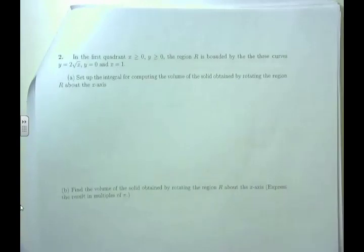Take a look at this next guy, because you know this is going to be on your test. In the first quadrant, x is greater than or equal to 0, y is greater than or equal to 0, and the region is bounded by the curves y equals 2 square root of x, y equals 0, x equals 1. Part A, set up the integral for computing the volume of the solid obtained by rotating the region R about the x-axis. First thing you should do, draw a picture.